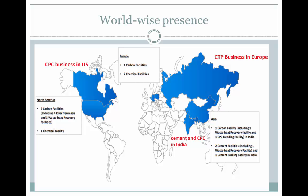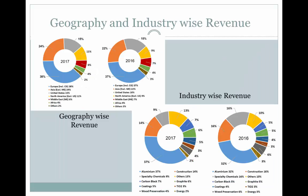And they have all their business in India regarding the cement, and that is the smallest business compared to the revenues of the other two. So they have two plants in India for the cement business.